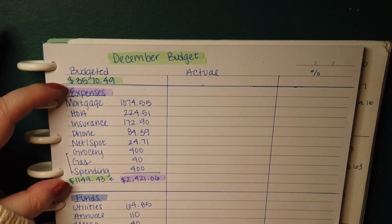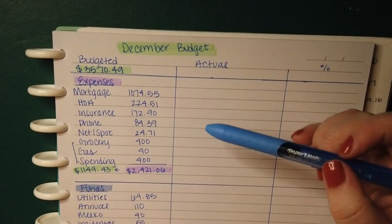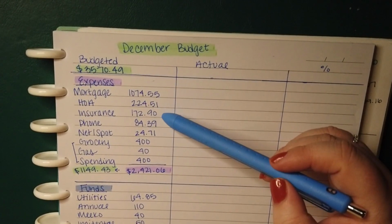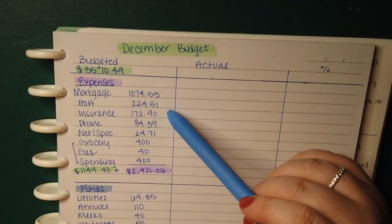So this first section here are my expenses. These are my fixed expenses, things that are more essential to me. So I have my mortgage, I have my HOA dues, my insurance. This includes my homeowner's insurance, my car insurance, and I also have an umbrella policy.